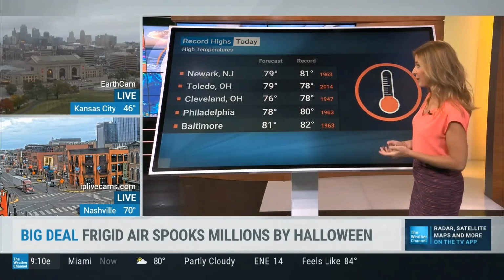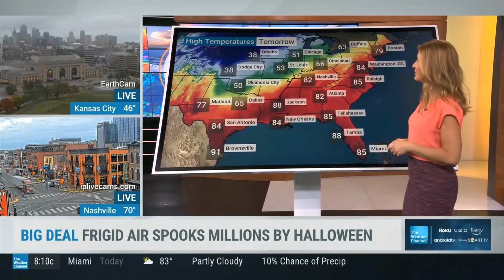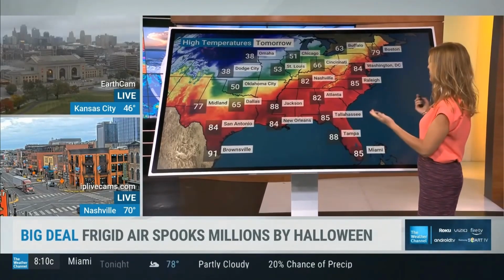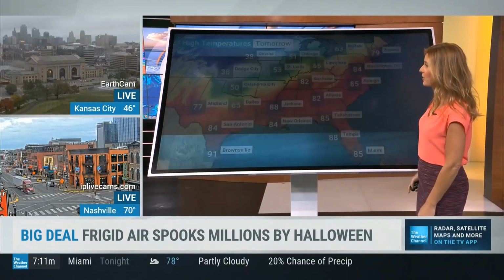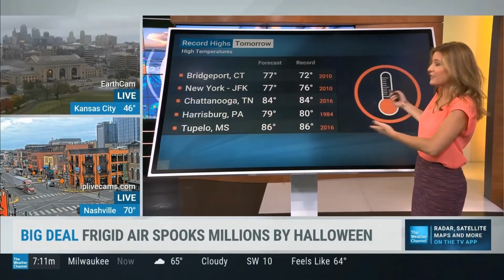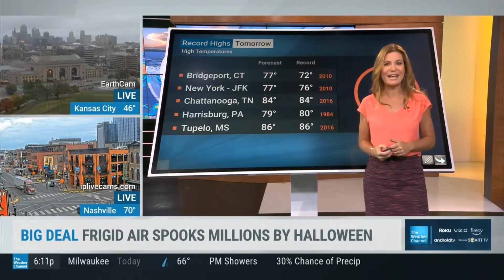Toledo, Ohio, that would break a record. Around Philadelphia, close to a record. Same thing in Baltimore, just within a degree. So warm temperatures continue today and tomorrow, maybe even a few degrees warmer. D.C., we're going to the mid-80s. Look at Raleigh, look at Atlanta, all the way down through Florida. Temps are going to be warm. Again, this front is so slow to move, it just doesn't get here yet. So you have another day of record high temperatures tomorrow in the Northeast and parts of the Southeast as well.